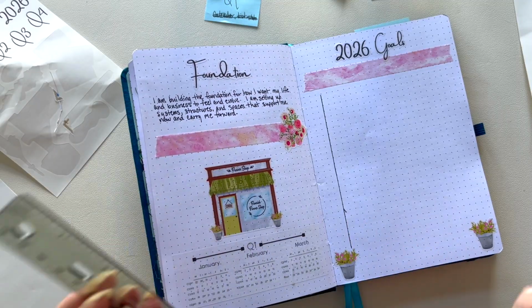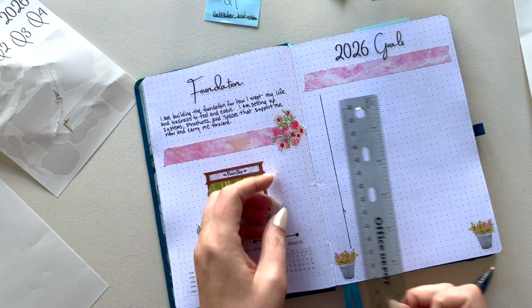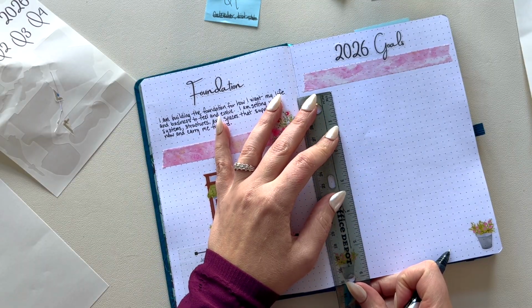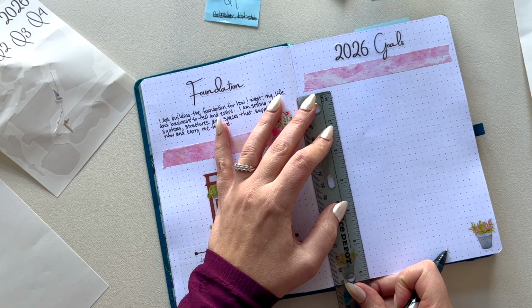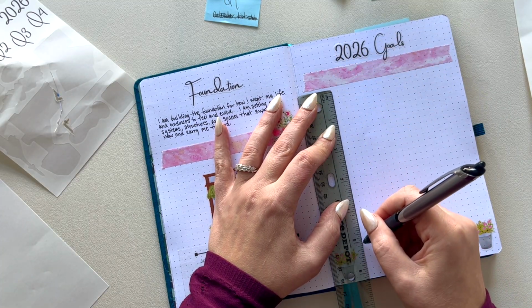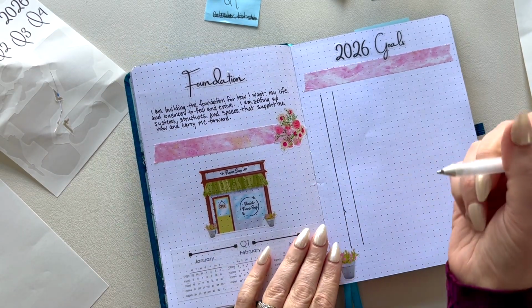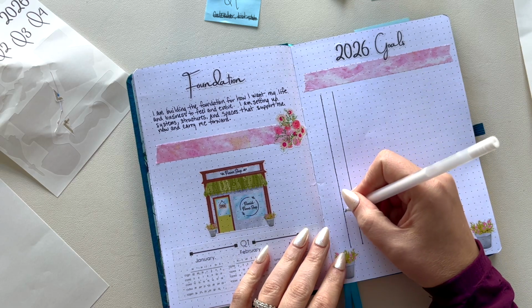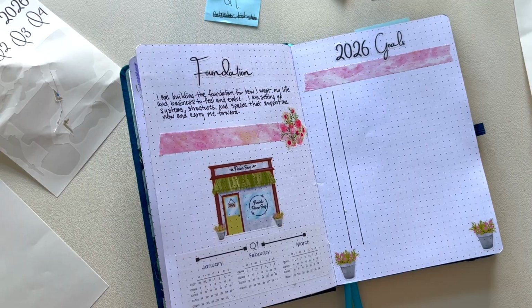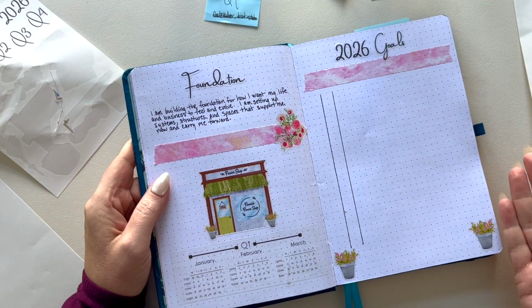Nothing more fun than your nail betraying you. Okay, so that's that. And then we'll do 2 rows over. We'll move our nail out of the way this time. A little bit of white pen to cover that up. And good enough.